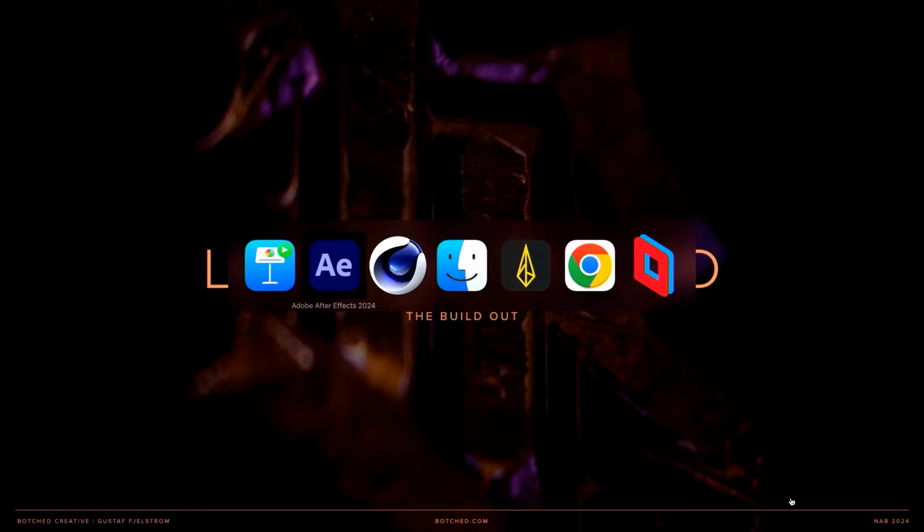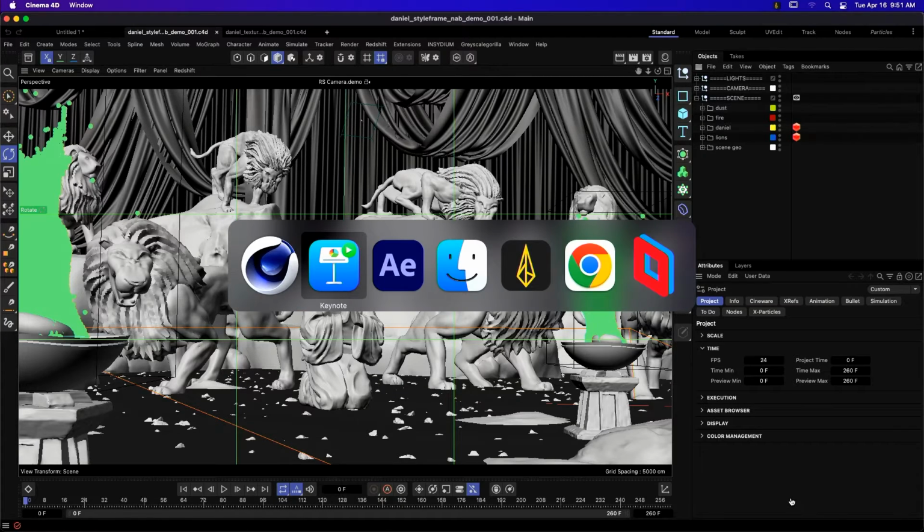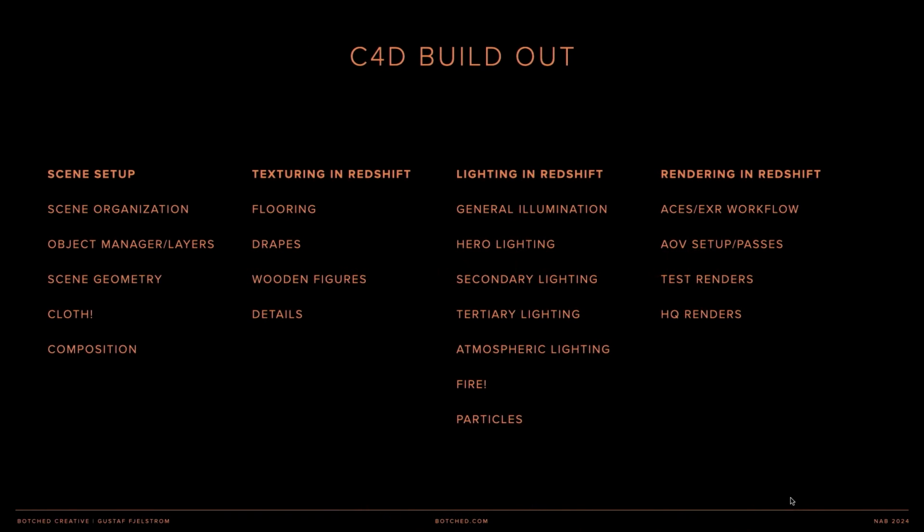All right, cool. I think we're right on target here. So let's go over to Cinema 4D now, and we're going to look at how this scene was built up. So first, this is what we're going to look at in Cinema 4D. I'll talk a little bit about my scene setup with the organization and all that. We're going to look at some texturing in Redshift, as well as the lighting. And then we'll talk a little bit about the rendering with my Asus workflow.